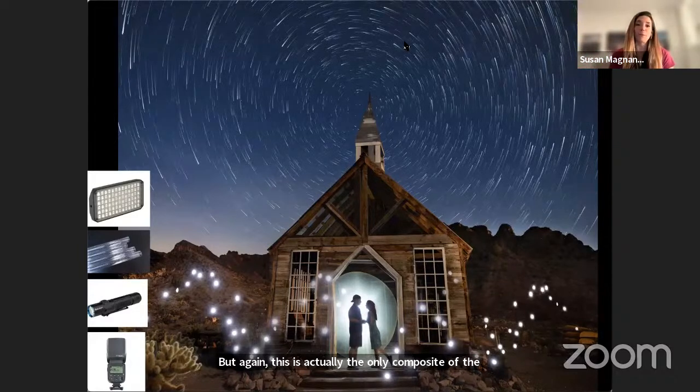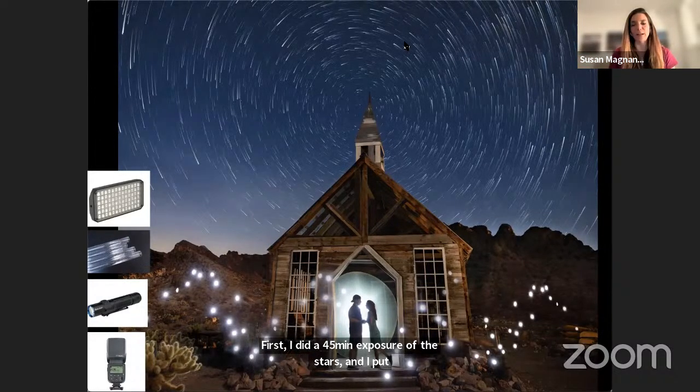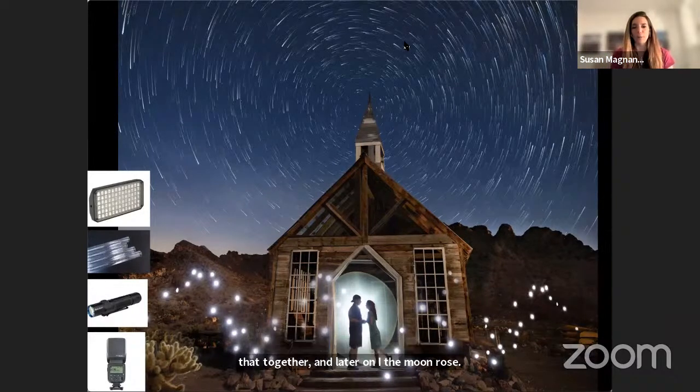But again, this is actually the only composite of the whole presentation. First, I did a 45-minute exposure of the stars, and I put that together. And later on, the moon rose. That's why there's so much light here. I did a picture of a couple inside of this church with a tube. And then again, we pointed the flashlight back and flashed it back towards the camera. So pretty cool, right? How you can do so many different things.